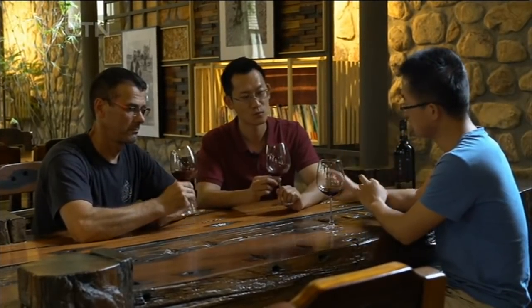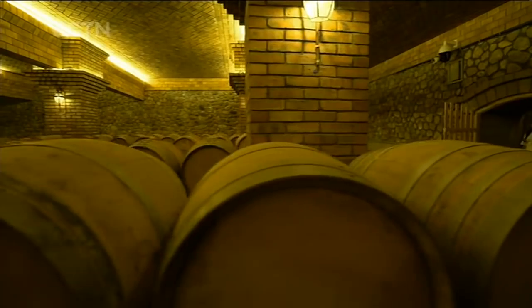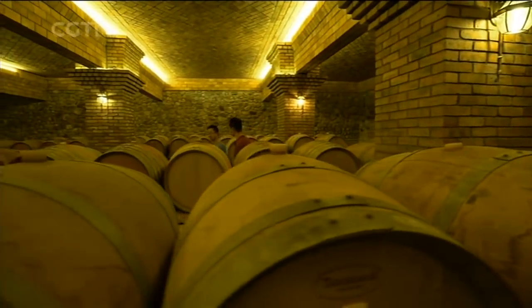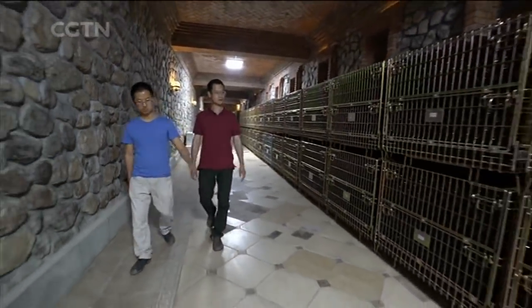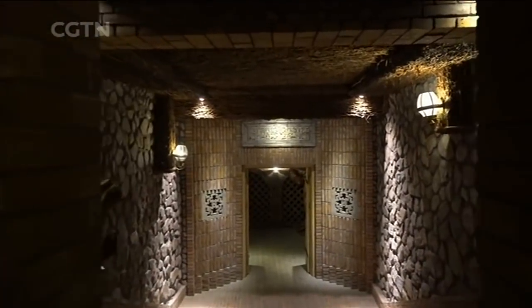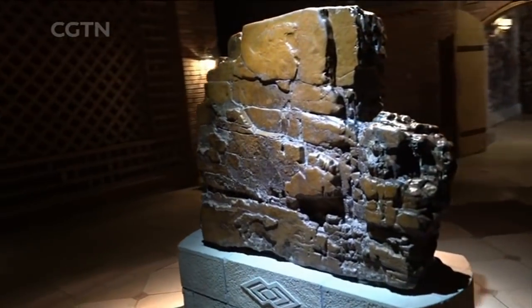In recent years, there's been a steady increase in quality wine production. And in 2011, a boutique Ningxia winery took home a surprise win at the prestigious Decanter World Wine Awards. China is the world's largest red wine market and one of its biggest producers, with more vineyards than France.